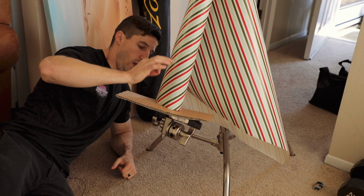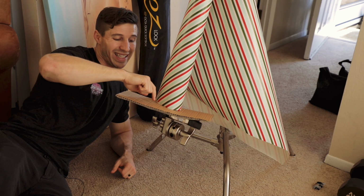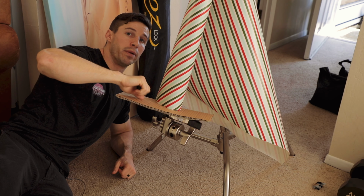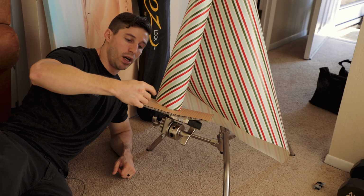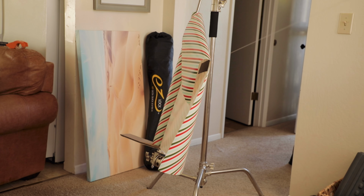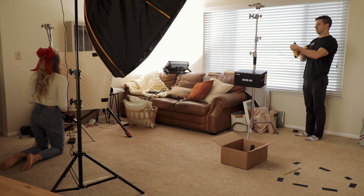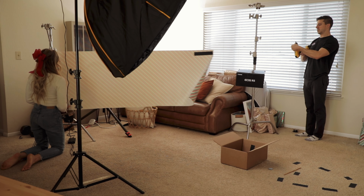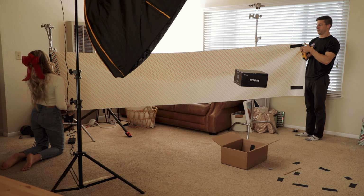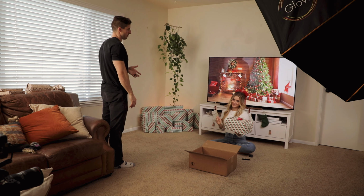What was happening was the wrapping paper was getting caught on it because it wasn't a wide enough, smooth enough surface for it to roll, and it was kind of wobbling. So I just took a piece of cardboard, cut it so it would slip into the arm of the C-stand, and now this is going to be our wide surface for the wrapping paper to roll on. Does that look cool? One catch.